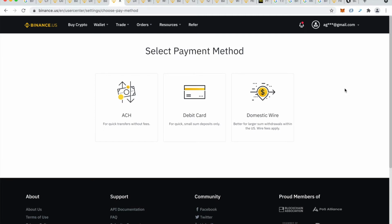So there's different ways that you can fund your account in Binance. You can use a domestic wire, a debit card, or ACH. Debit card and domestic wire, those have fees associated with them. So in this case, we're trying to save money, so we'll go ahead and use ACH, which has no fee.